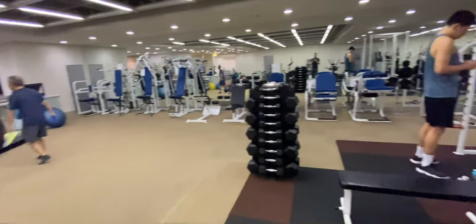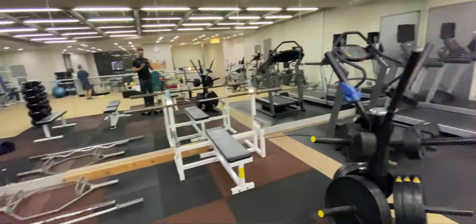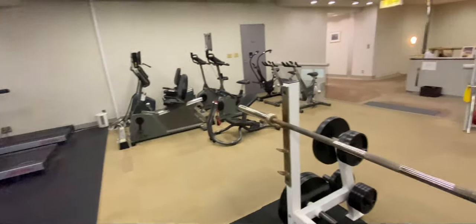Two robes chilling. And that's really about it. The hotel walkthrough continues. I just finished the gym. The gym was okay. I got the job done. Nothing to write home about.